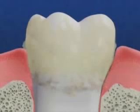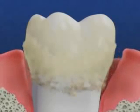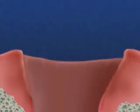These toxins, combined with your body's reaction to them, destroy the bone around your teeth. Once bone has been lost, it never grows back on its own. When too much bone is lost, there is so little support for the teeth, they get loose and have to be removed.